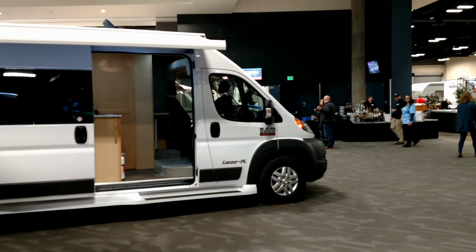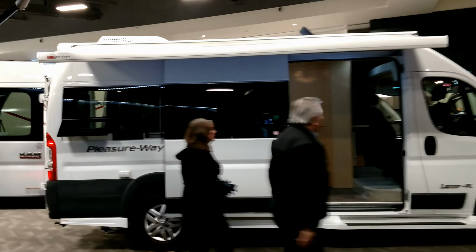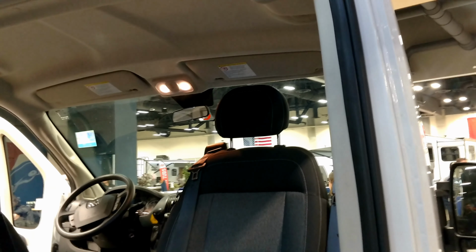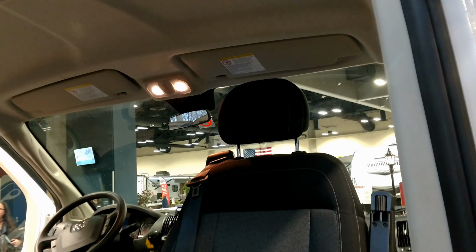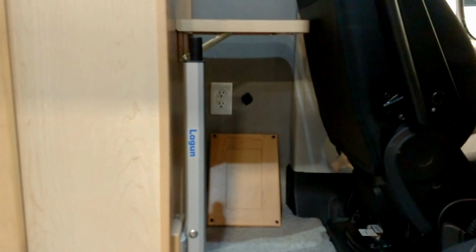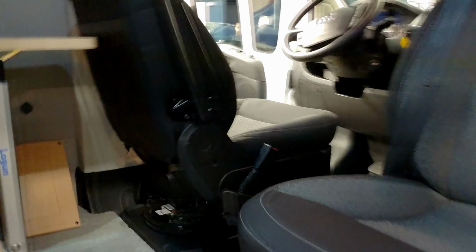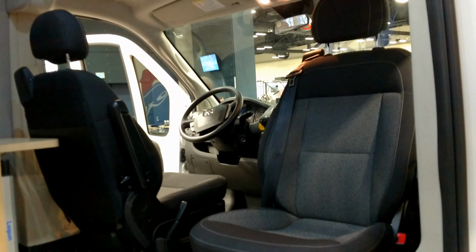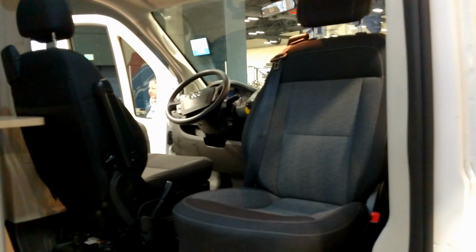Pleasure Way Lexor FL. It's based on a Dodge Ram Promaster 3500. One of the nice things about this is it comes with the factory Promaster swivel seats, which have the seat belt buckled into them, and the base is the right height. They've got a Lagun table mount there, so I assume the idea is that you put these two seats facing each other, and then the table becomes your eating area.